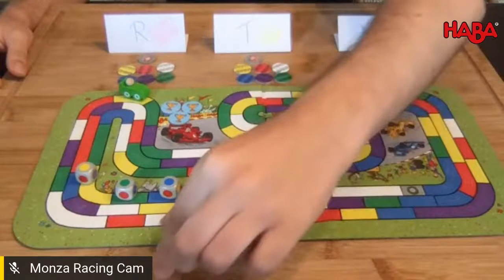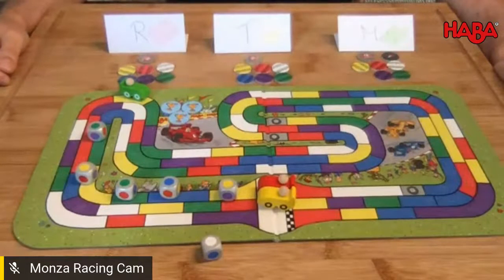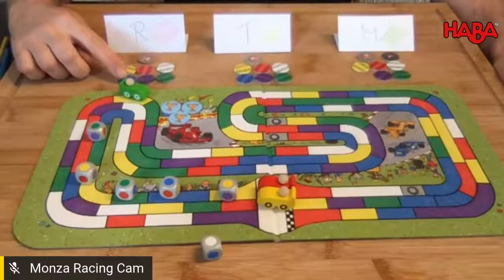Green. Okay, and you can spend the same token as me, Robin. You could. I will. There's going to be pressure on my turn to spend a token. I don't know if I like this.